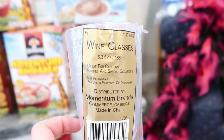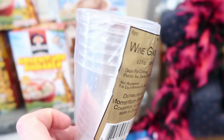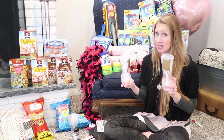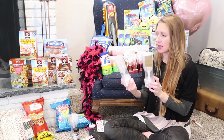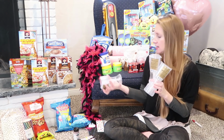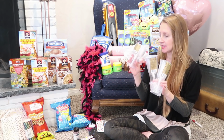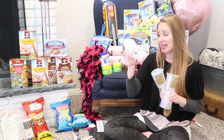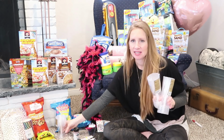I love using these. I actually did something for a baby shower where I put glitter on these and then used these for like vases at a baby shower. It was really pretty, I thought. Anyways, these are each 6 in a package, and then these are wine glasses. Again, 6 in a glass, and I'm just gonna put these around the table with the cotton candy in each one. And that'll just add some height to the table.